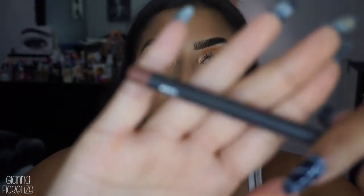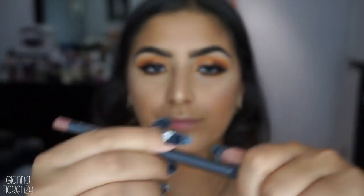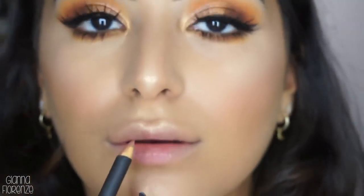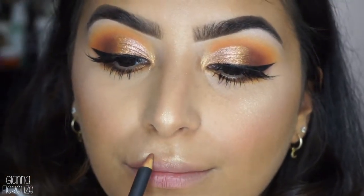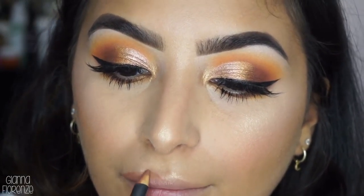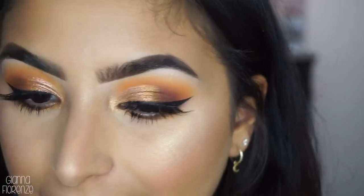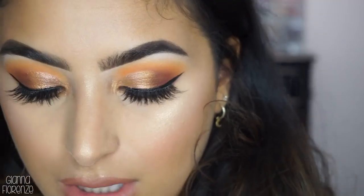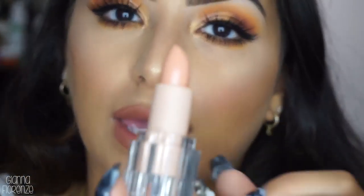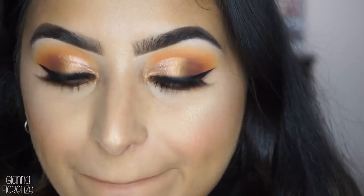I go in with the MAC Hover lip liner, oldie but a goodie. Let's zoom in a little bit. Used to be a big, big favorite of mine. I'm going to use the Nude #1 from KKW Beauty. And I'm just going to kind of pat that on.